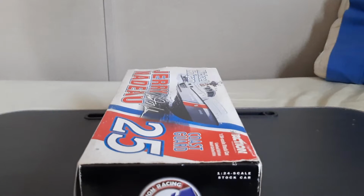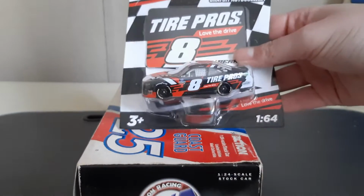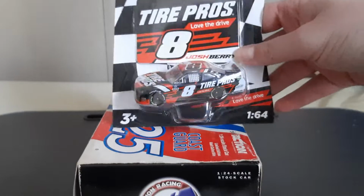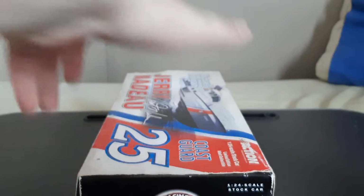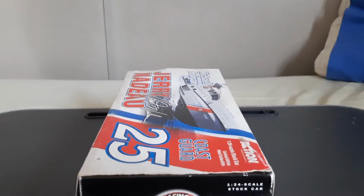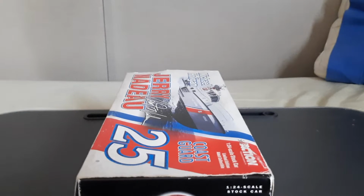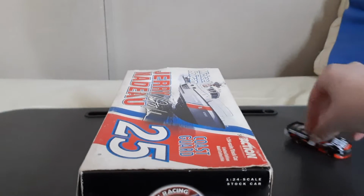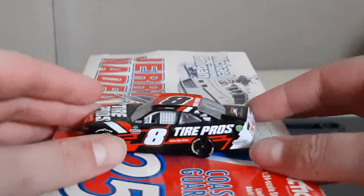But with that being said, here we have Josh Berry's 2022 Tire Pros Chevy for JR Motorsports. Neat stuff. So let's go ahead and get this diecast out of the box and get on with the review. Here's the sticker that comes with that. And here's the diecast out of the box.